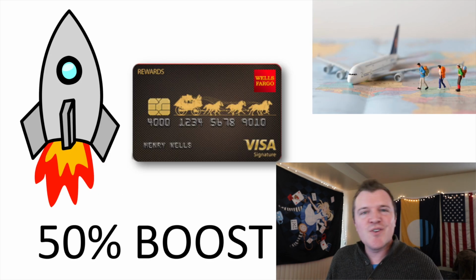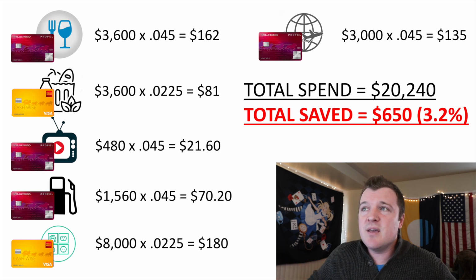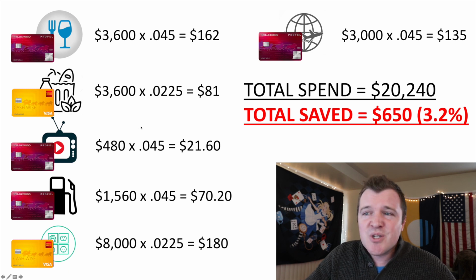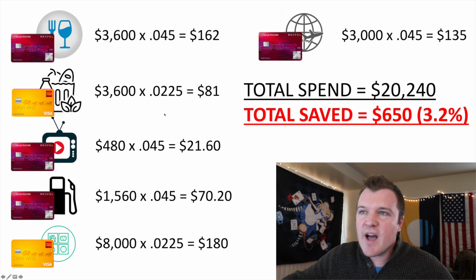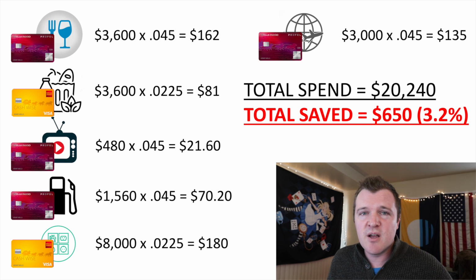However, we now have to transfer all of those points earned with the Cashwise and the Propel to the Visa Signature to get our 50% portal boost on airfare. So the cashback equivalent, if you use it for airfare, the cards get super good. The Propel is now the equivalent of a no annual fee card, earning you 4.5% cash back on dining, 4.5% cash back on travel, streaming, gas. That is incredible. And the Cashwise now becomes a 2.25% cashback equivalent card on groceries and then all other purchases, giving you a total savings of now $650, or a savings rate of 3.2% on all your purchases this year.